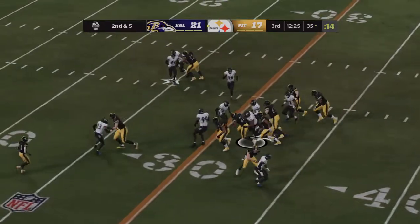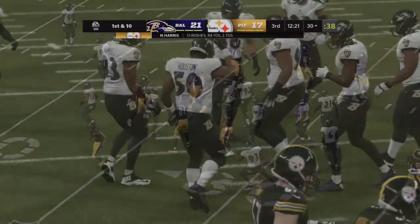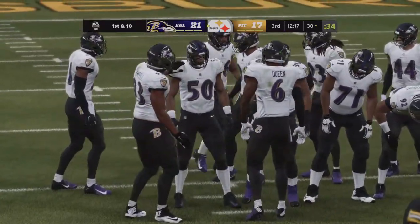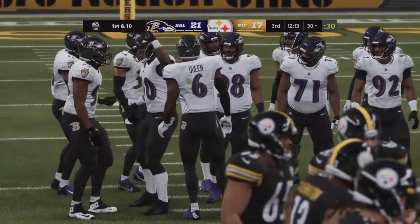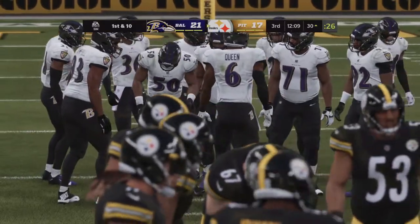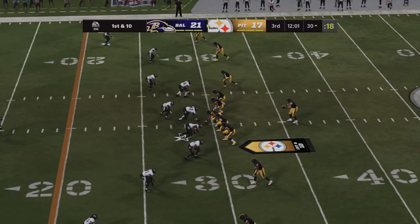Second down, it's Harris, and he works it to the 30-yard line here, right at the 30. And that's a nice pickup of a first down on that second down run, and at that yardage gained, they can run that play on any down. So first and 10 now from the 30.